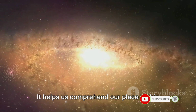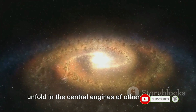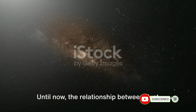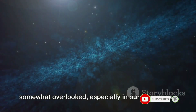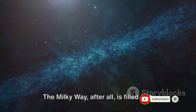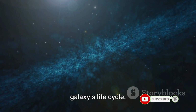It helps us comprehend our place in this grand cosmic scheme, and even offers us glimpses of how similar processes might unfold in the central engines of other galaxies. Until now, the relationship between dust and magnetic fields in the formation and evolution of stars and galaxies has been somewhat overlooked, especially in our own galaxy. The Milky Way, after all, is filled with a lot of dust. This dust, born from the death and explosion of stars, is crucial for our galaxy's life cycle.